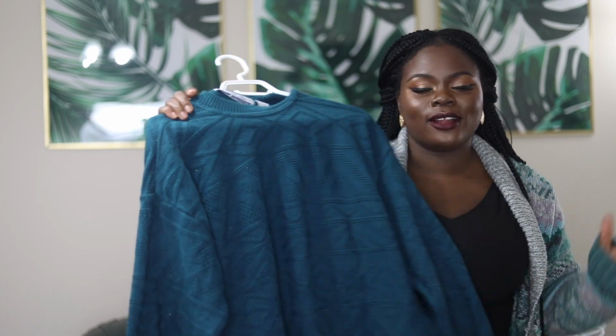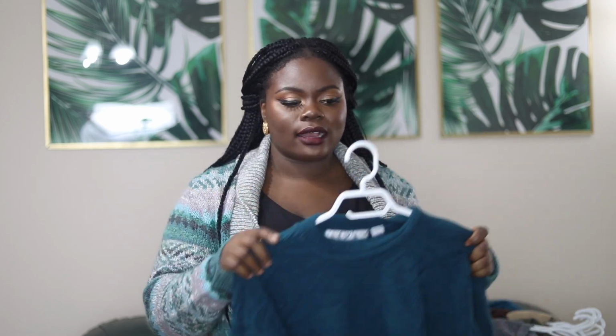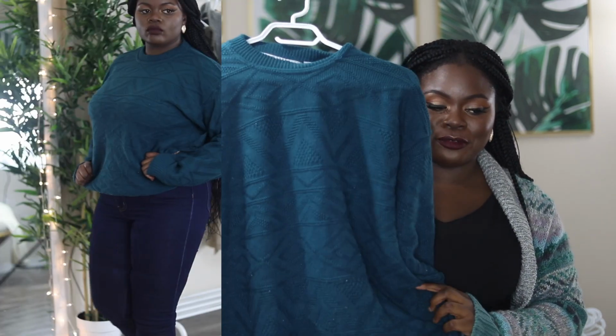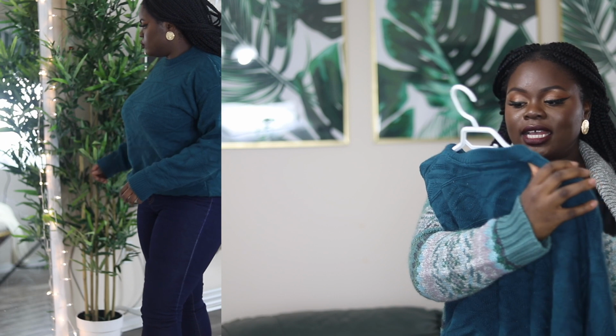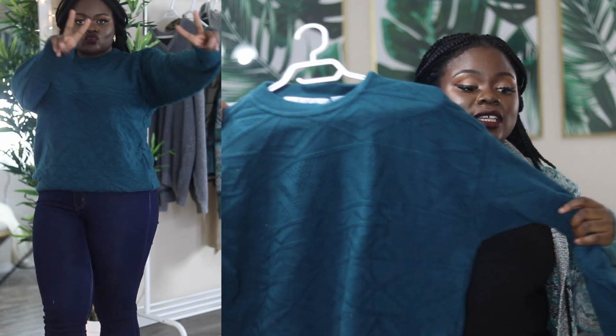I absolutely love this color, and y'all, going through this haul and the theme behind me, you would probably think I'm obsessed with green. I'm not. I just feel like maybe these days I'm gravitating towards that color, but I absolutely love this teal color. It's so beautiful. And this was also $7.99, and I paid $4 for this. It's a regular crew neck.